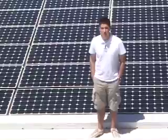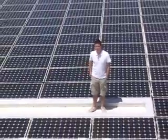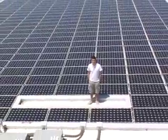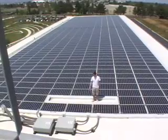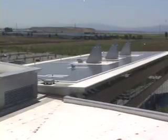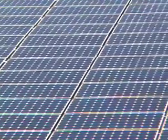So here on top of the roof at Ohlone, we have a 600 kilowatt photovoltaic solar array, making it one of the largest solar arrays in the Bay Area. There's a total of 1,585 photovoltaic solar panels. It also provides about 45% of the building's energy needs throughout the whole year.